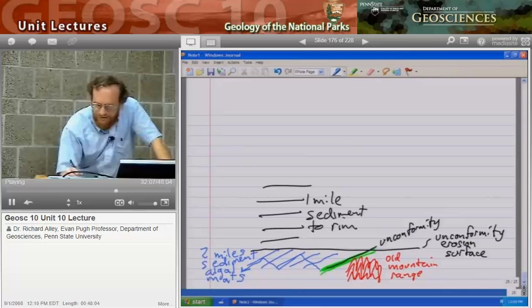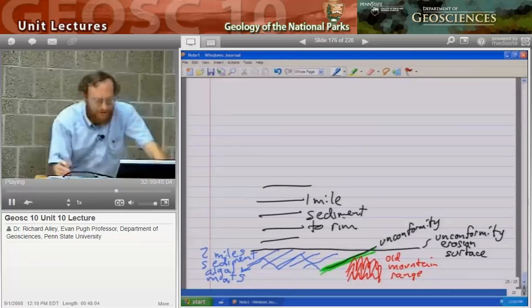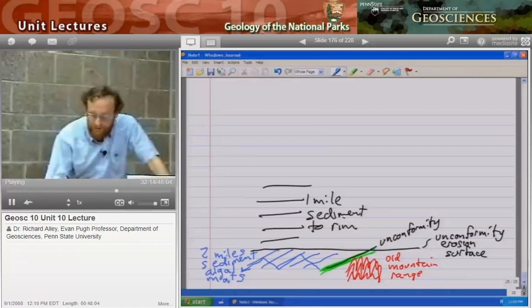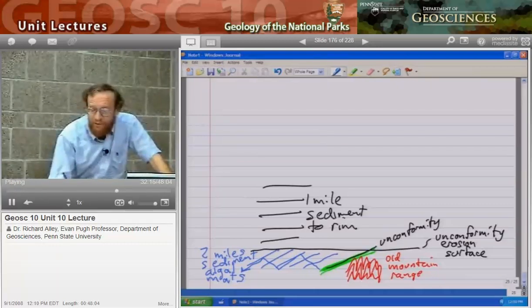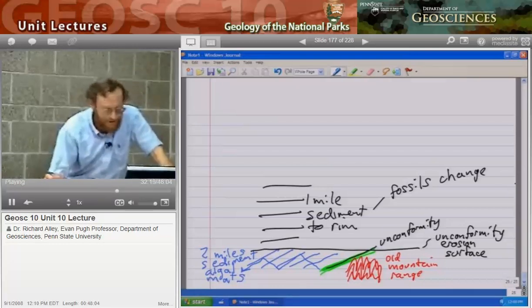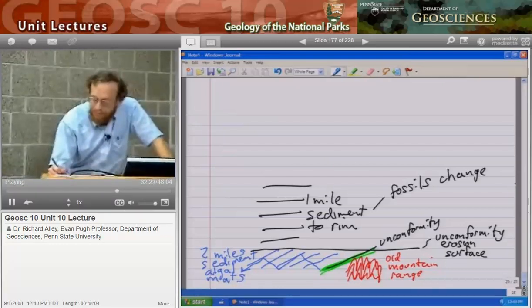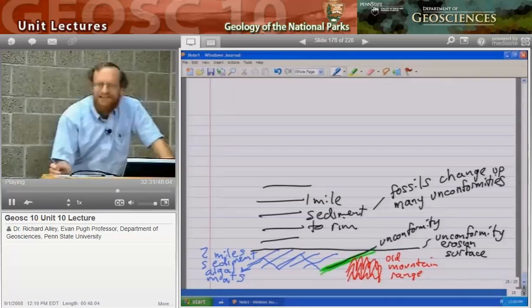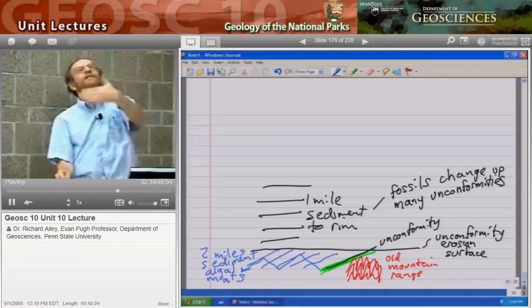There are some really cool places where streams actually cut down into a surface, and then a flood came in, and it put little deposits in the stream channels, and you can see these things. You have tracks, you have mud cracks, you have all sorts of things on the way up. You go from being sand dunes to being lakes to all sorts of different environments up there.